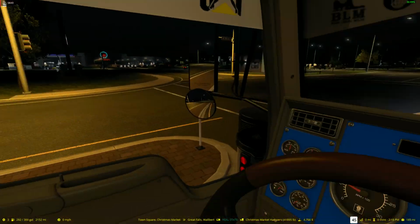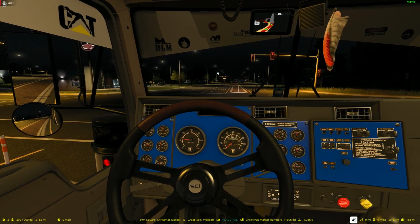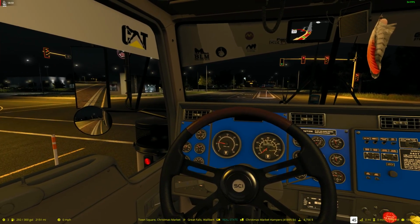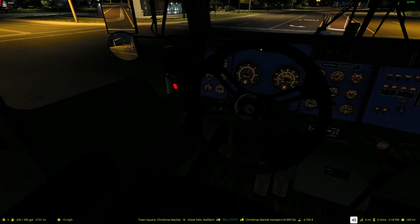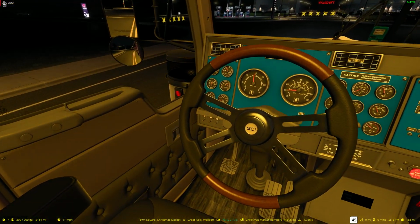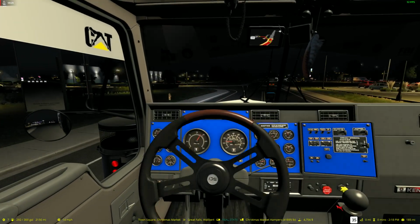We'll go up here and stop, get this stuff done. It should be getting ready to turn green for me. Yep. I'd like to see them be able to change this to Walmart. Get real company names in here. Where'd that car come from? Wow.